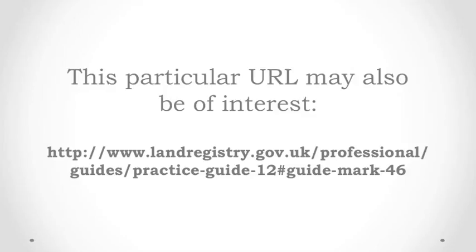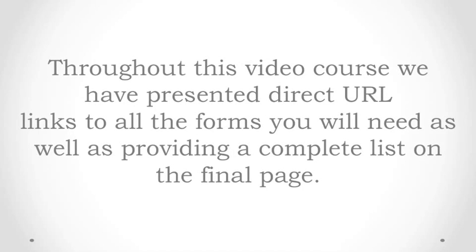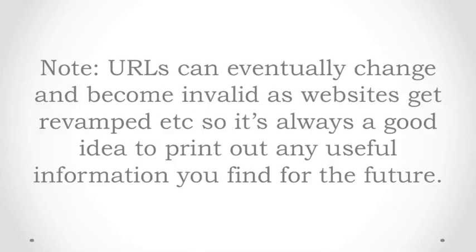www.landregistry.gov.uk/professional/guides/guide-12 #guide-mark-46. Throughout this video course, we have presented direct URL links to all the forms you will need, as well as providing a complete list on the final page. Note, URLs can eventually change and become invalid as websites get revamped, etc., so it's always a good idea to print out any useful information you find for the future.